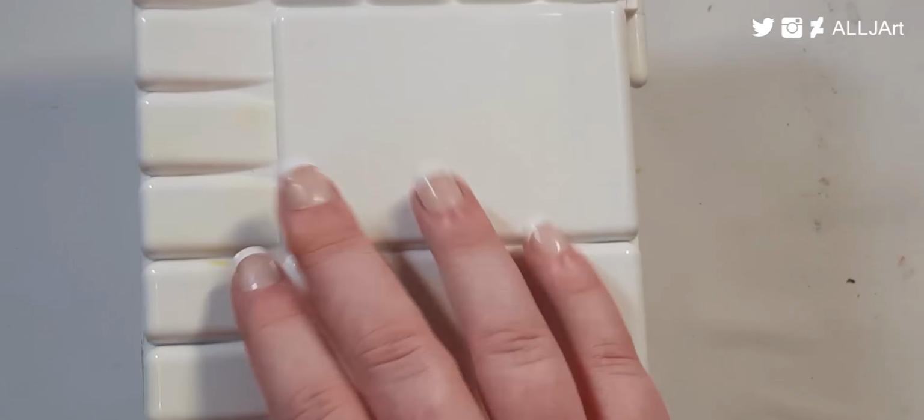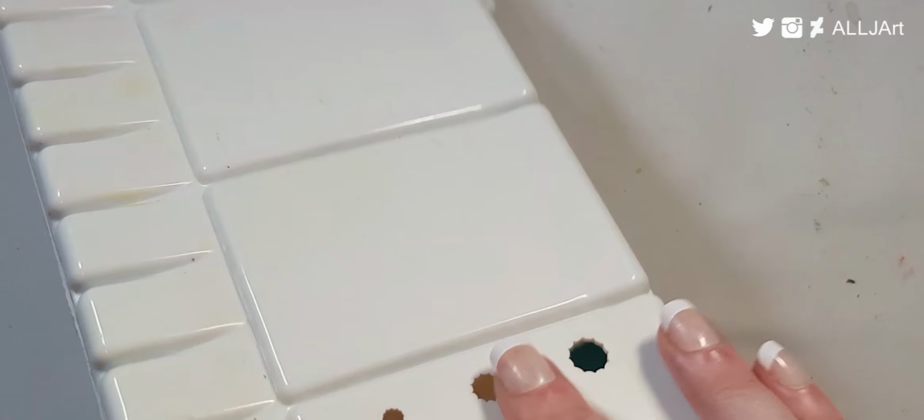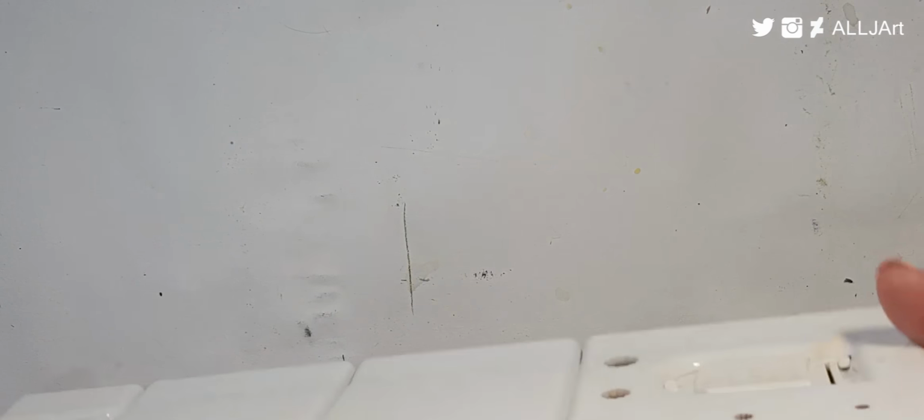Oh, this case is just a really cheap one from Amazon. Just type in cheap watercolour palette or plastic palette and it will come up. And they are just really cheap, not really good quality, but they do the job.